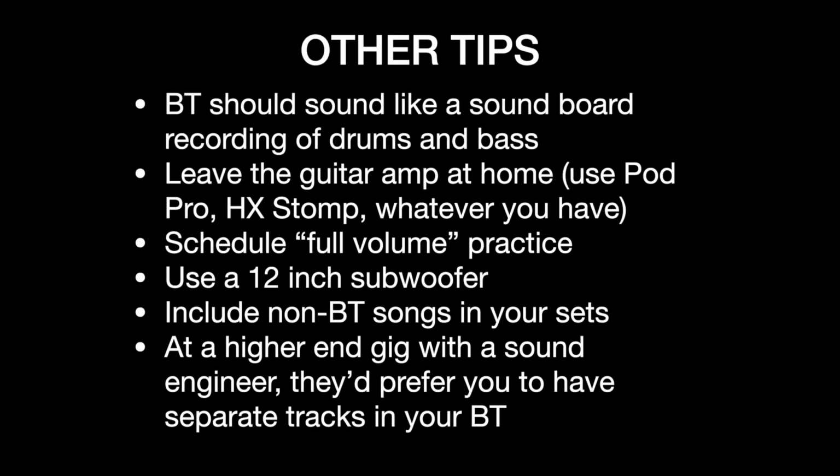Leave your amp at home. This one would be more controversial than the click. Guitar players, we love our amplifiers, right? But here's the deal. You've got everything, including your voice, coming through the PA, and then you're going to have this guitar amp off to the side that's making a lot of sound. Even if you mic it up, it's still going to be sound. And what it's going to sound like is you playing guitar along with a CD. And that's not what you want.